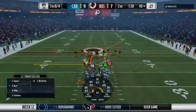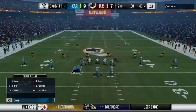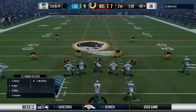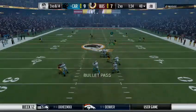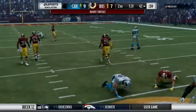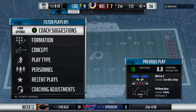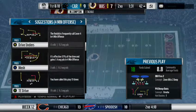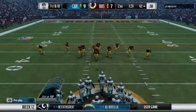The Panthers on 3rd down. Just 1 for 3 thus far. This is 3rd and 14. Now a play fake, and it's Newton. And he finds a man. It's Olsen. And he's going to be stopped dead in his tracks. Offense comes to the line now, 1st and 10.